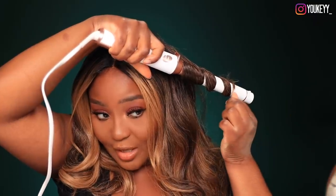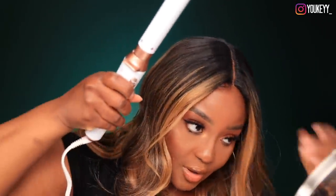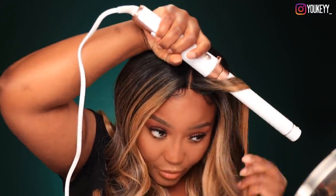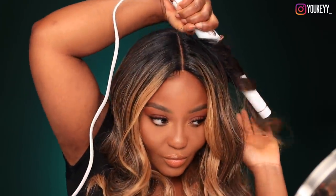I'm supposed to be using a glove. You guys, I'm sorry. It's so hard trying to do any hair through a monitor as opposed to in a mirror. Did that do anything? Not really. Okay, yeah, this thing is really hot already. I'm going to disconnect it. Ugh, the smell.